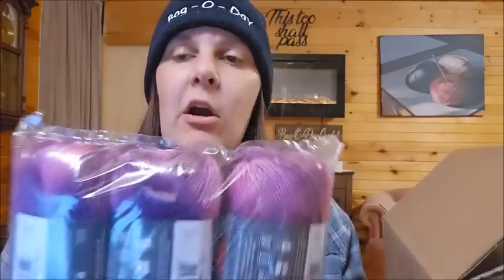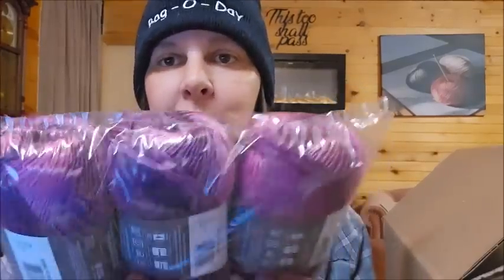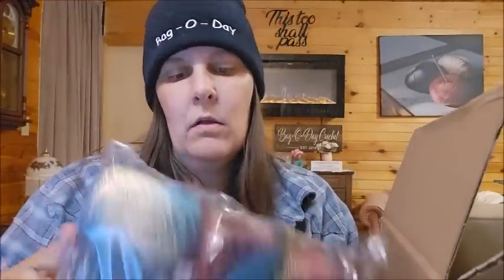And there are, let's see here. What is the yardage on this? 270 yards per ball. So I got 3 of the pretty purple Petunia. It's my favorite color. Unforgettable has a lot of pretty colors though. And then I got this one, which is very pretty as well. This one's called Whimsical. I like that one. It does look rather whimsical.